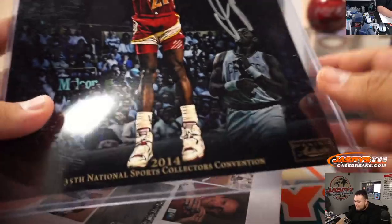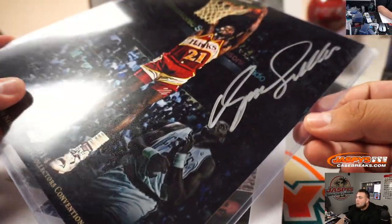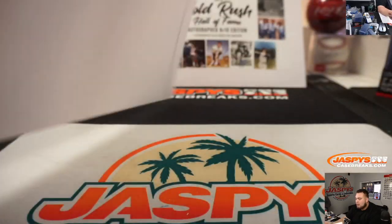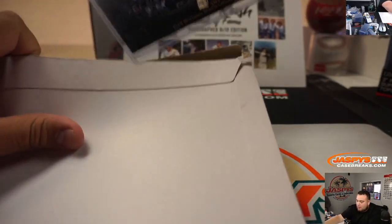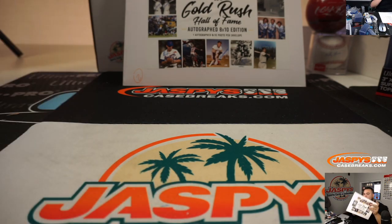Well, I guess this doesn't have to have a COA because it's a VIP party one. Yeah, he's number 21. There you go, Dominique Wilkins. That's nice. All right, guys, these are all Hall of Famers, so no scrubs in here. The Human Highlight Reel was his nickname. Really? That's right. He was born in Paris, France. Oh, I forgot about that.